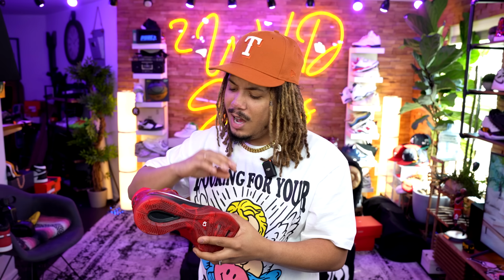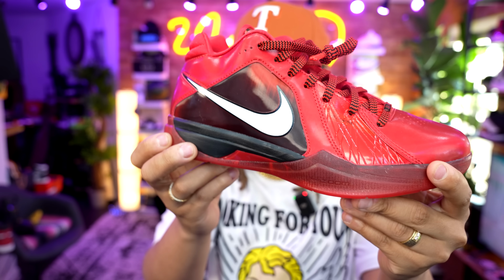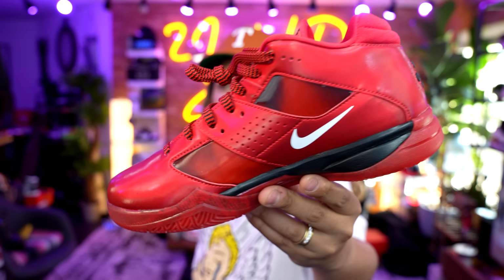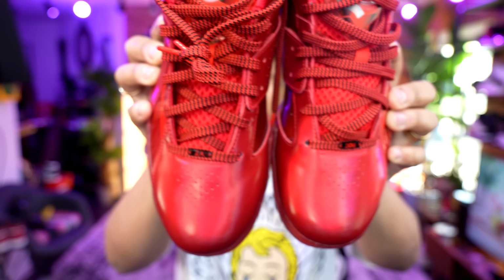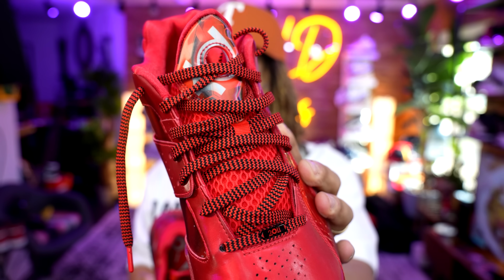I love the hologram type of changing of colors. You can see as it moves there, it's very nice, very pleasant. Also featured on the inside as well. This little lockdown tab, everything about this shoe is A1. You got the KD3.5 on the back. On the toes, you have 2011 in LA. I love the little hole there as you pull up to put on your shoe.